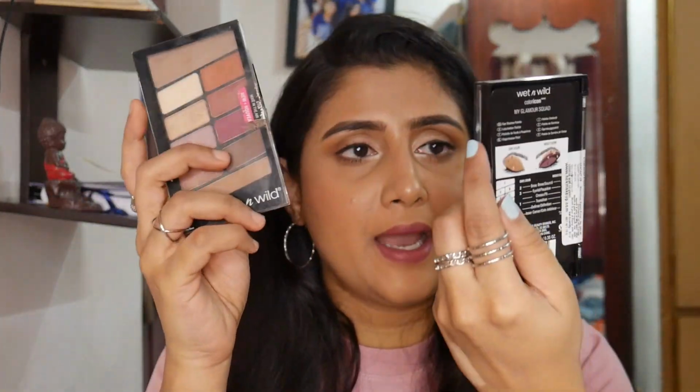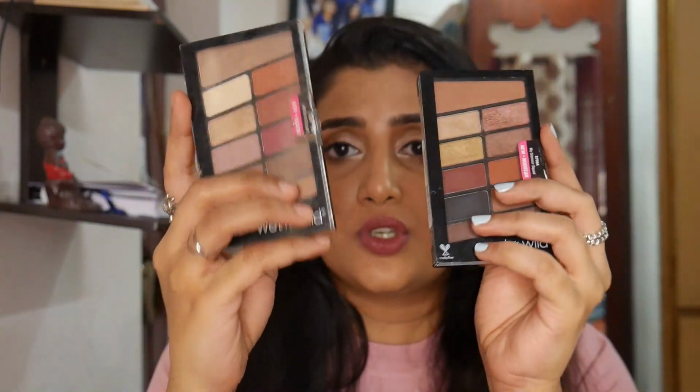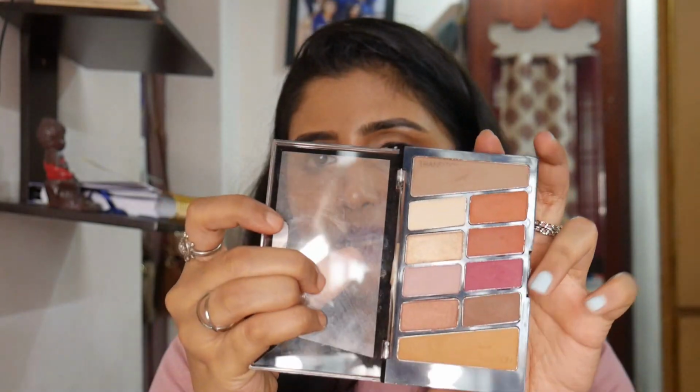So the first one is these Wet n Wild 10 pan palettes. I don't know what these are called. Are these called 10 pan palettes? I'm not sure. The first one that I got is this palette, which is called Rosé in the Air. It's quite popular, more popular than the other one, and this is how it looks. The mattes are beautiful. The shimmers are more like mattes, okay, you can wet them and use them, but the mattes are really great. But this shade was a dud for me.